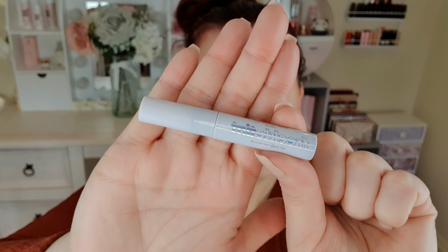So the next thing I'm going to use is the Lottie London Freckle Tint. I have never used one of these before. I don't know how this is going to turn out, but we're going to give it a try anyway. So this is in the shade Light. So it looks like this. And then from what I can gather, it's got a teeny tiny little brush that we just kind of dot around where we want the freckles, and then I'm going to use my sponge just to blend them in a bit.